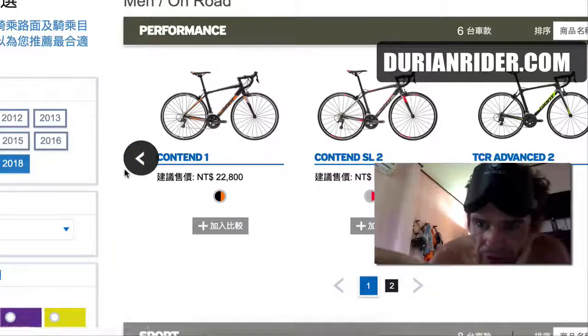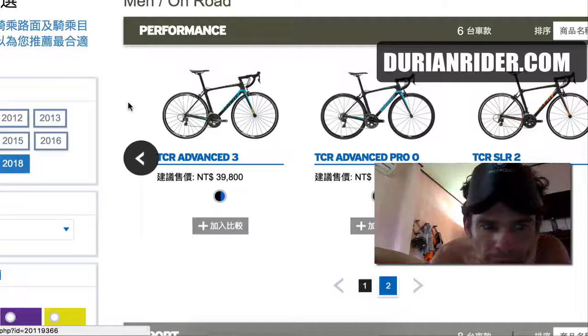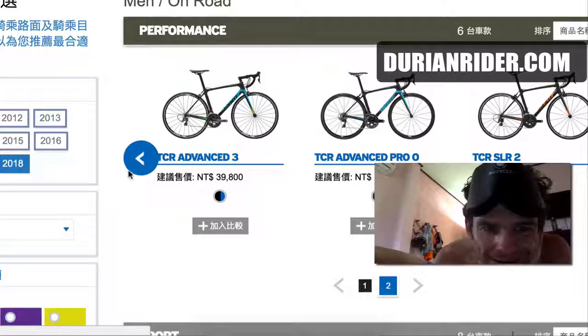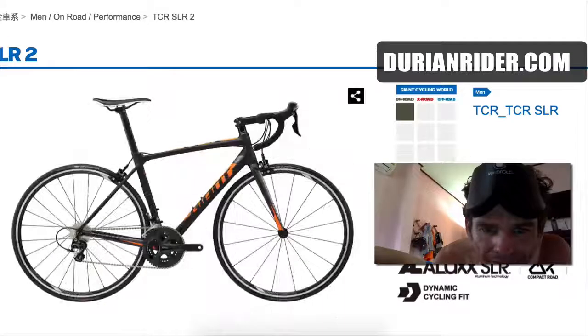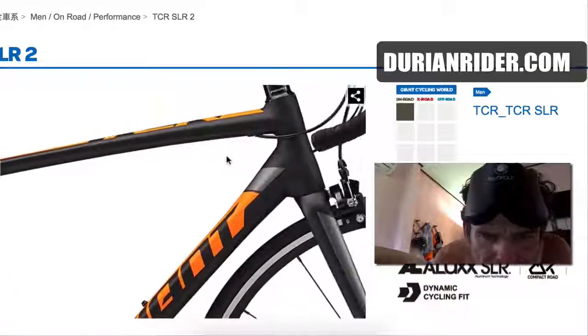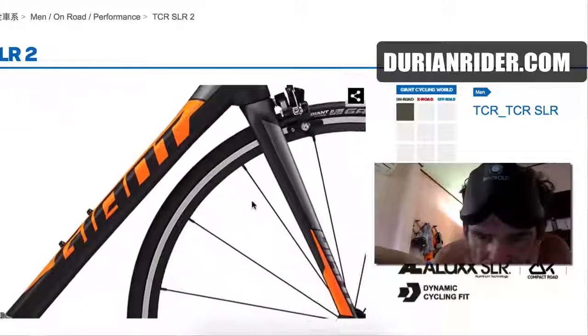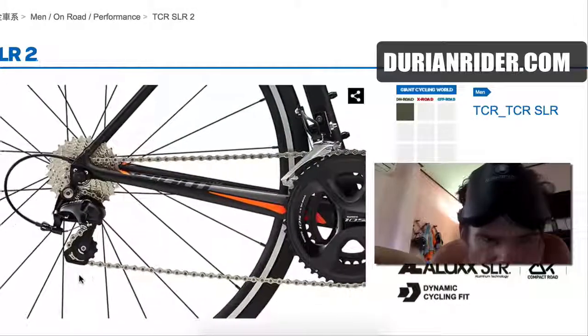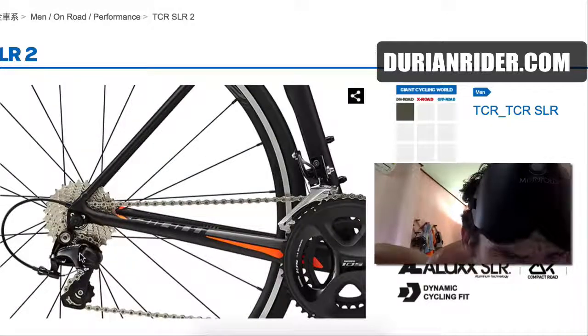This is the Taiwanese shops. This is when all the bikes come out; they end up on here. So there's nothing. We can't see anything for 2018. It hasn't been released. What we do see, though, is a TCR SLR. This looks interesting. Maybe it's rivaling the Mondo SLR. So we've got a little super lightweight alloy TCR. It's quite interesting. It's quite skinny for an alloy frame, isn't it? It's got a little CAD 12 looking fork. But interesting stuff.